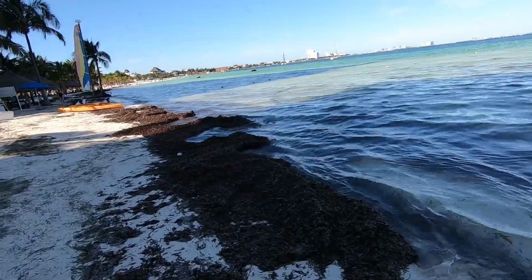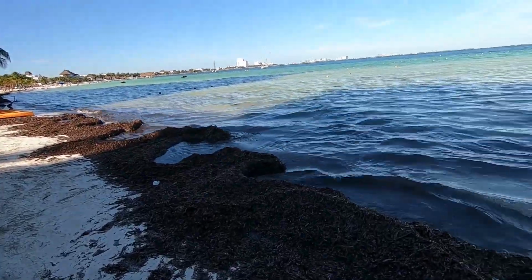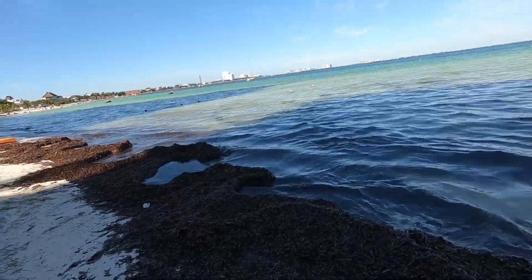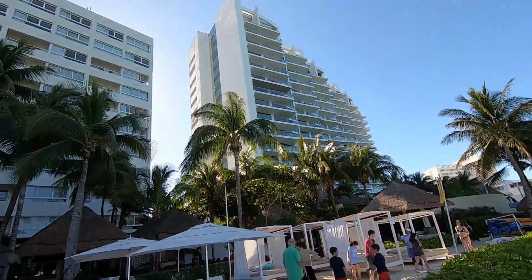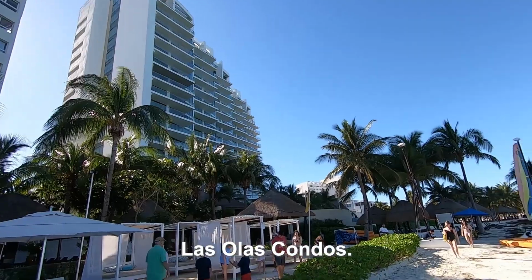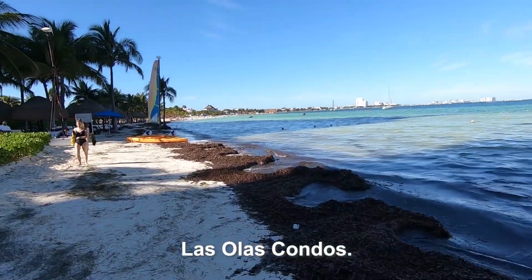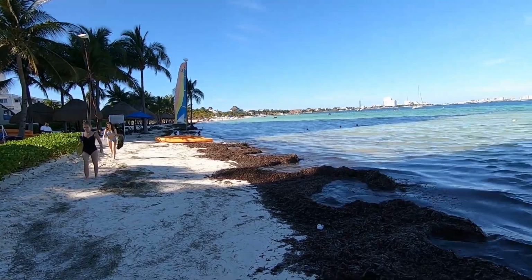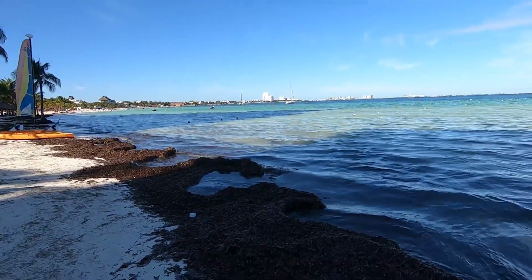And this is still a small part of the edge of the Dreams property. They're not really paying attention to cleaning up the seaweed. There's a delineation mark, and up there is the condos. Condos right next to it. So the condos, people live there, or a timeshare, or whatever you call it. They don't even clean up the seaweed at all. And that's the delineation mark between the properties.